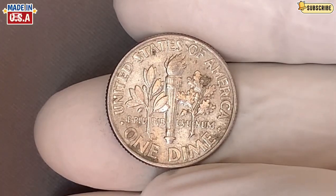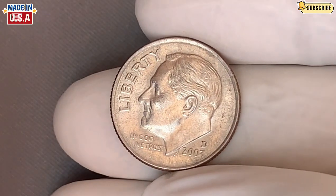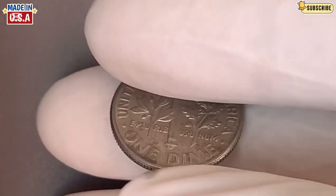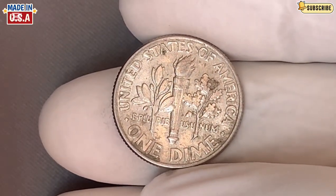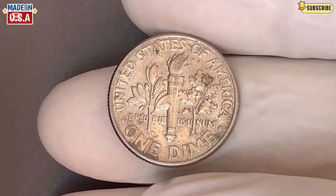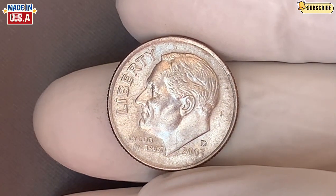The mint mark is another essential feature to pay attention to. The 2003 Roosevelt Dime was minted at 3 different U.S. mint locations: Philadelphia, Denver, and San Francisco. Coins from Philadelphia typically don't have a mint mark, while those from Denver are marked with a D, and coins from San Francisco are marked with an S. While the differences between these mint marks are subtle, collectors pay close attention to the mint marks when determining a coin's rarity. In general, coins from the San Francisco Mint tend to be more desirable, especially if they are in excellent condition.